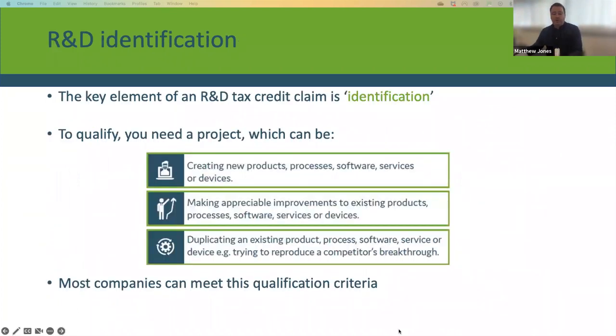So I wanted to try and make this a little bit useful. Instead of talking about examples of businesses that we've claimed for before, I want to give you a little bit more down on the principles of how you identify whether something does or doesn't qualify for the relief. And this obviously is the biggest and most fundamental thing people need to understand when it comes to R&D tax credits, whether or not a project can be taken forward and a claim be made for that.